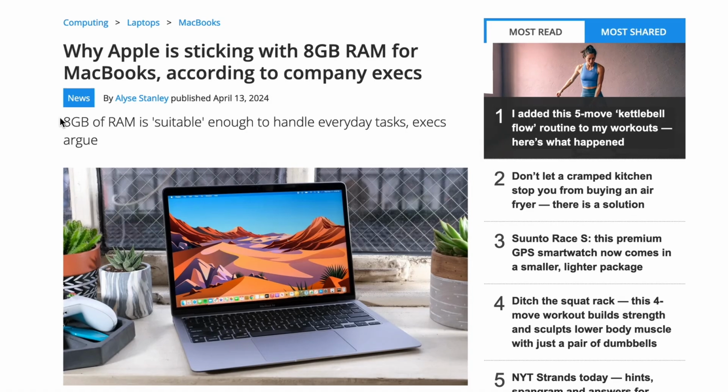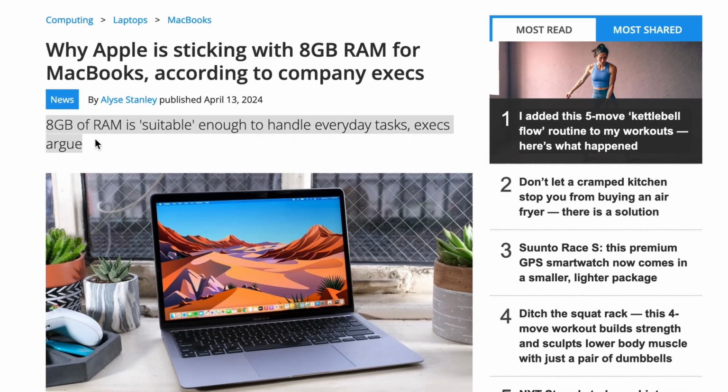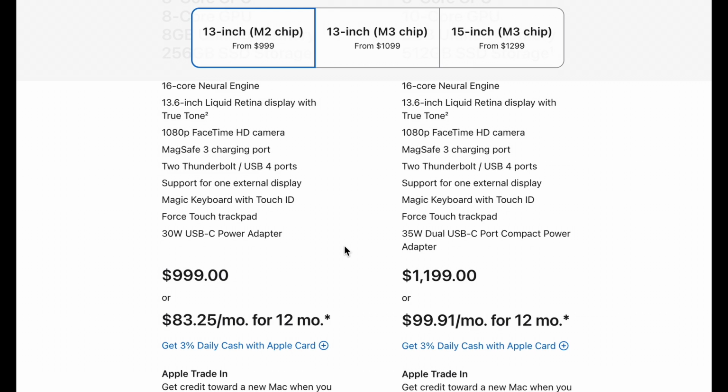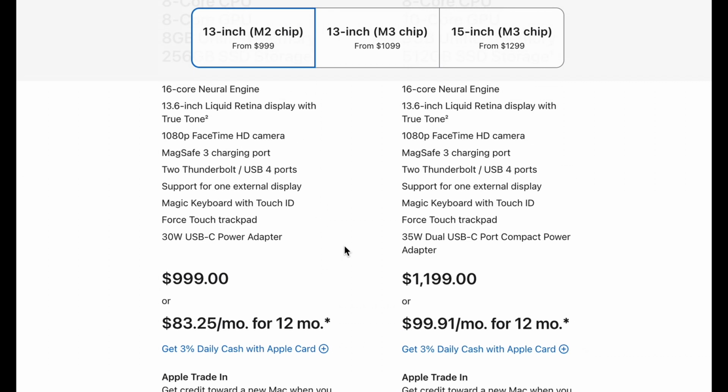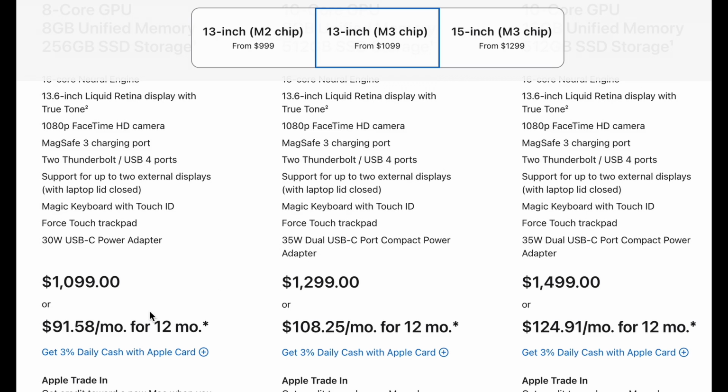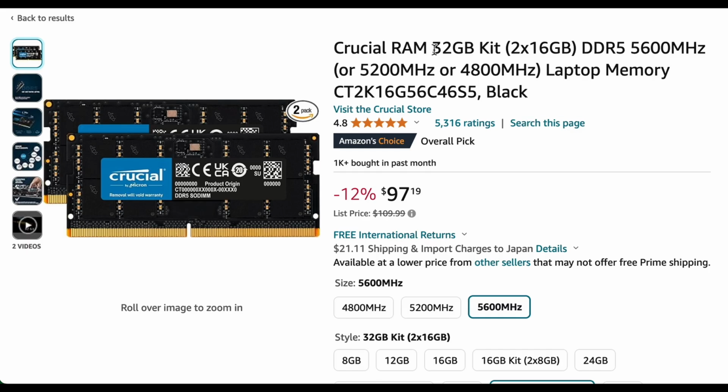Apple's latest MacBooks have sparked heated discussions. In 2024, they're still offering base models with only 8 GB of RAM, leaving some users frustrated and others questioning who actually buys them. I understand the frustration.